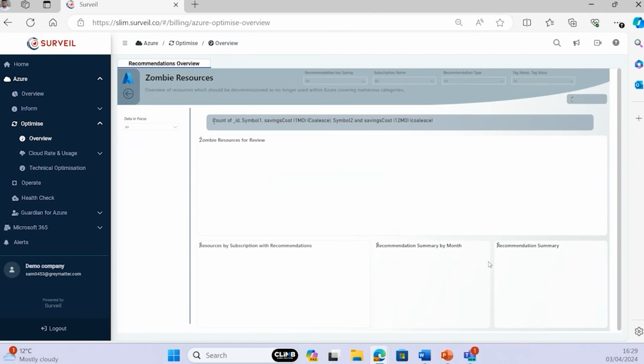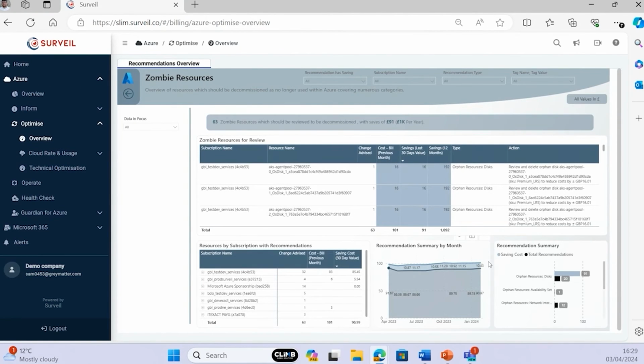zombie resources are normally where people go for quick and easy wins. What this will do is look for resources that have been left dormant. A great example of this is if you set up a virtual machine, you'll have associated disks, networking, and potentially a storage account. If you delete that virtual machine, those resources don't automatically get deleted. So you may find that you've got these dormant or zombie resources.